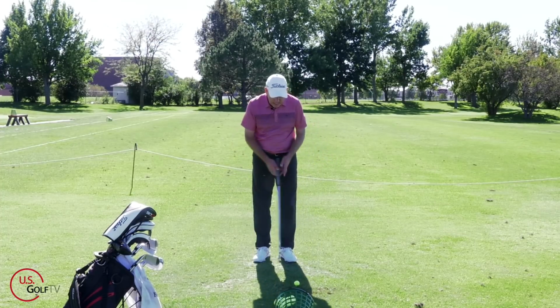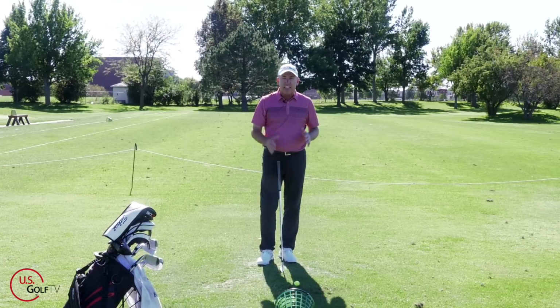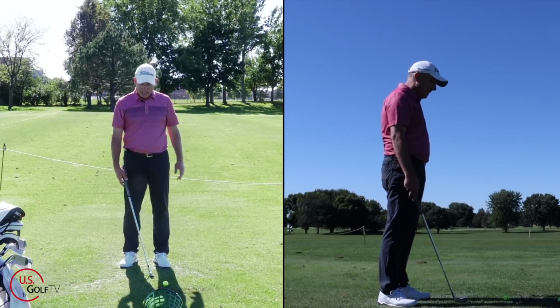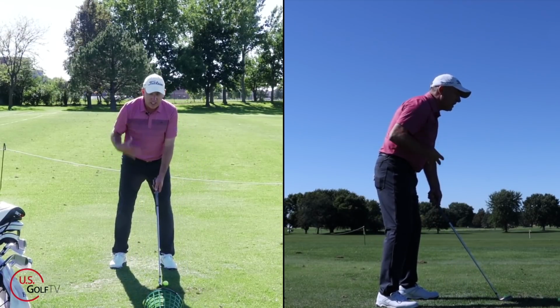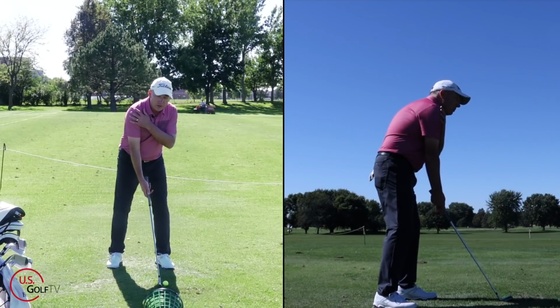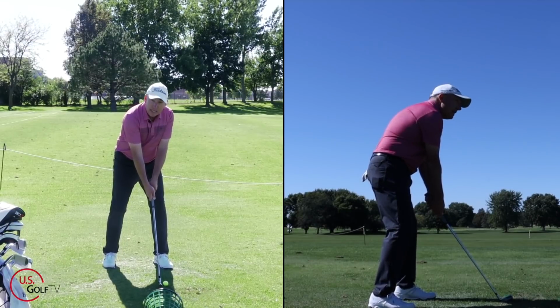Let's dive into it. The first fault that I see people make in the setup is they set themselves up for a slice or a high right shot if they're a right-handed golfer. How do they do that? First thing they do is get the ball too far forward in the stance. When the ball is very forward, the trail side, the right side for me, gets high and above. So as the ball goes forward, the right shoulder goes high and out, the trail hip goes out, and before you know it, you're set up like this.